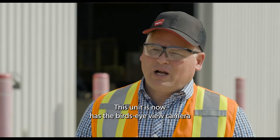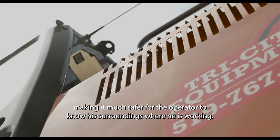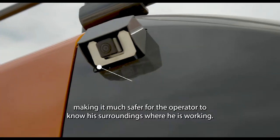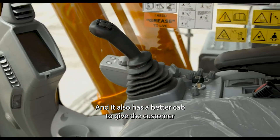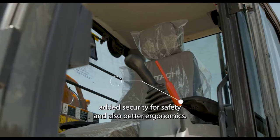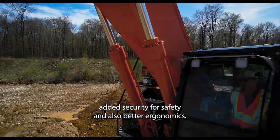This unit now has the bird's eye view camera, making it much safer for the operator to know his surroundings where he is working. And it also has a better cab to give the customer added security for safety and also better ergonomics.